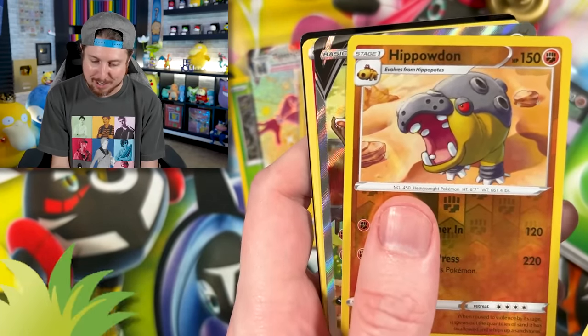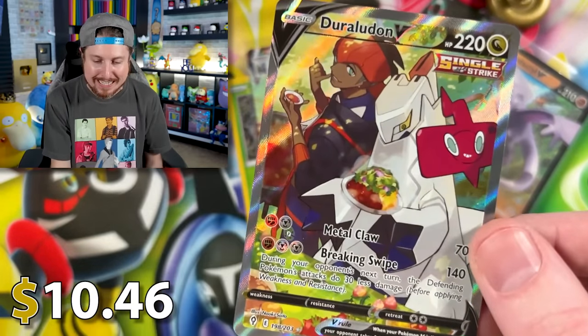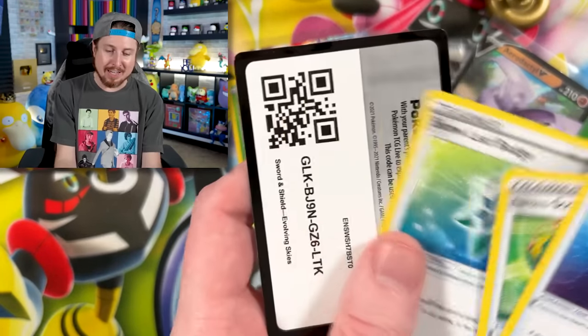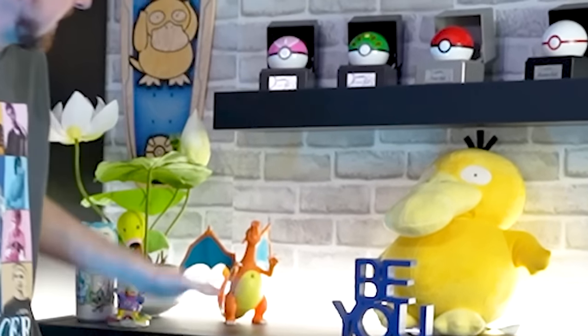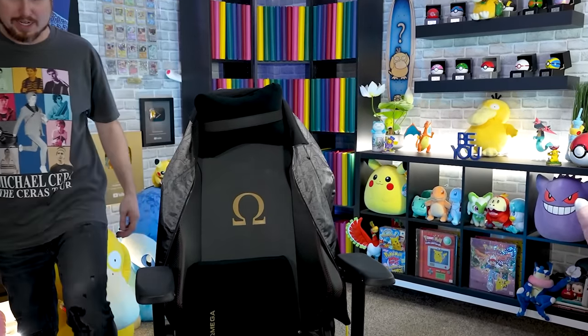Oh, there we go. Duraludon V, alternate art. Woo! There we go. Energy, put it in the filing cabinet. Breaking family, we got an alternate art. I feel a little bit better about myself. I feel good. I told you we'd get an alternate art. I wasn't giving up hope. All right, I'm feeling good, breaking family.